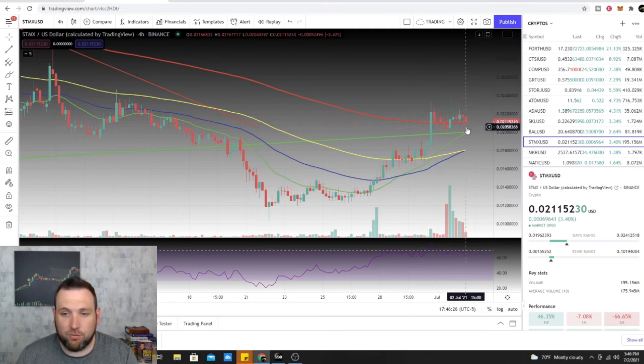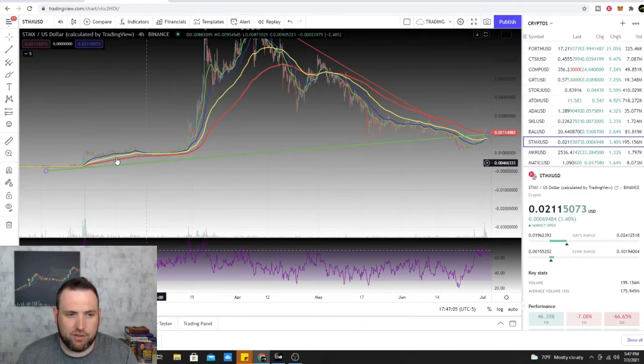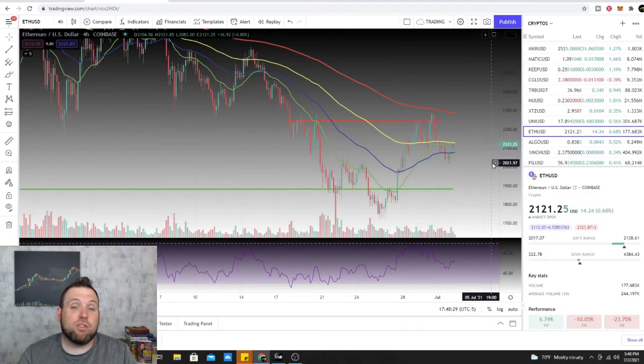StormX holding above that 200-day moving average. The 50 is about to cross the 100. The 20 is getting real close to the 200, and we're just consolidating right there above that 200. So I think now that StormX is back above 2, it's going to continue its run, and you can see it's back above this trend line that it was on before the big old crash. So this last drop was nowhere near as bad as the other drops.